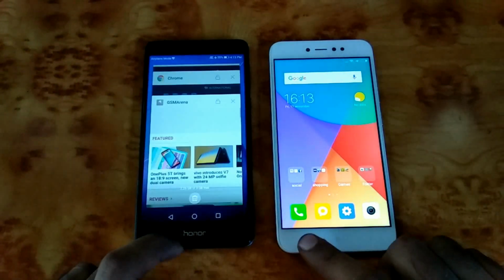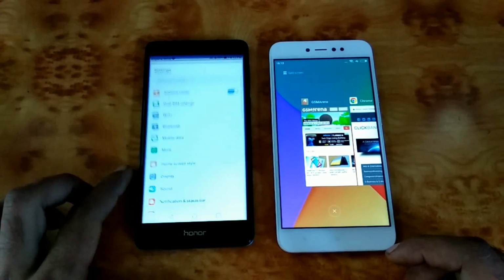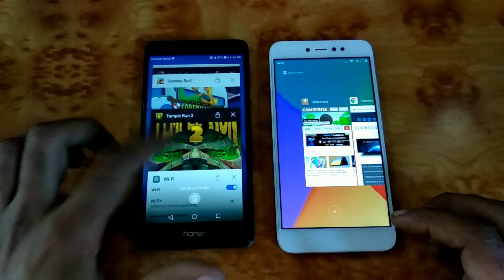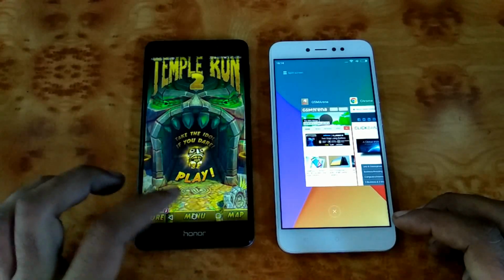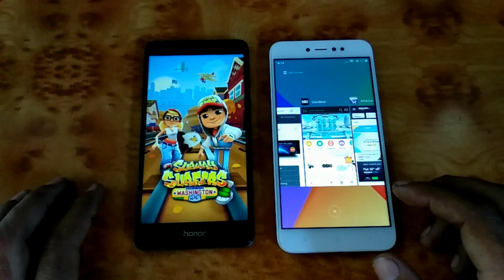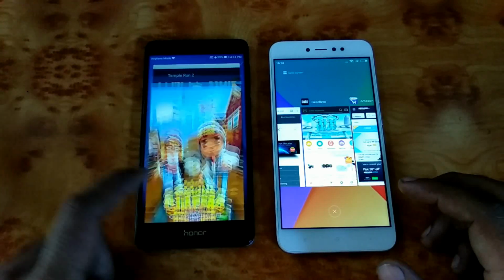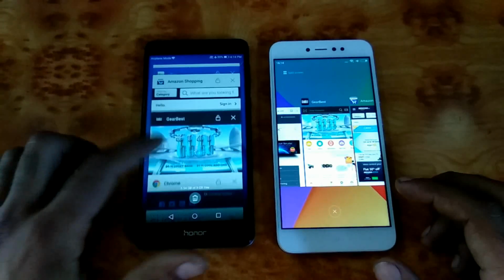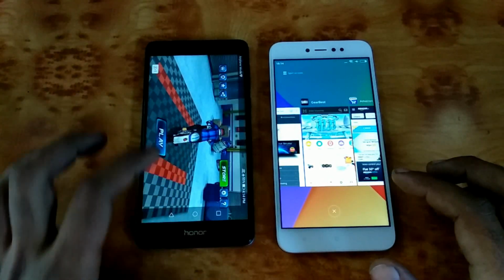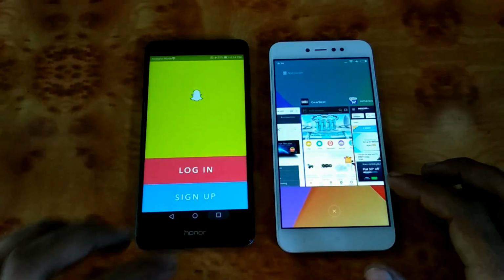So let's check the RAM management first with Honor 6X. Okay, so let's see settings. Still there, it's not refreshed. Let's see some more games. Temple Run. Okay, still in the RAM. What else we got? Okay, let's try Subway Surfers. Okay, so it's refreshed. Let's see one more game. I think it was Motor Traffic Race or Racer, whatever. Is it there? Okay, it is in the RAM as well. And some social apps. Snapchat. Okay, it's still there.